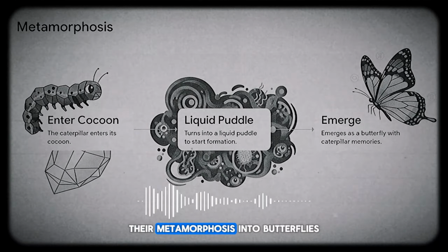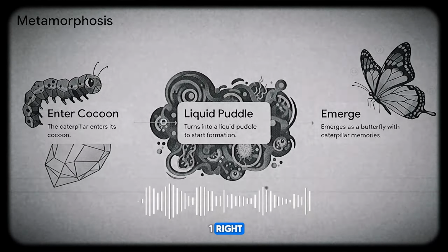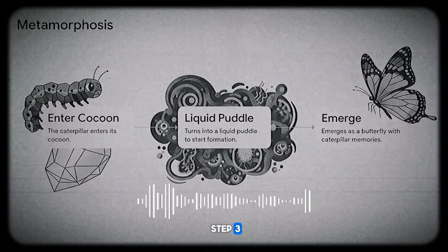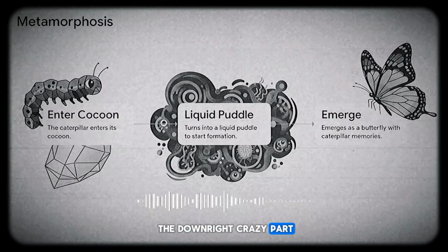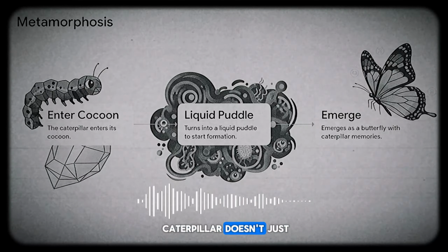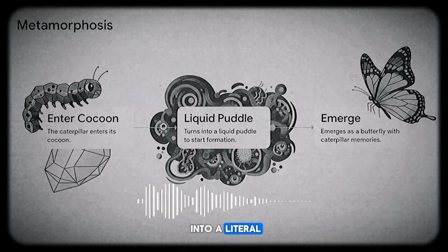Now, their metamorphosis into butterflies is way wilder than we usually think. We all know step 1, right? Enter the cocoon. And step 3, emerge as a beautiful butterfly. But step 2 is the downright crazy part. Inside that cocoon, the caterpillar doesn't just sprout wings. It completely dissolves itself into a literal liquid puddle of organic soup and then rebuilds itself entirely from scratch.